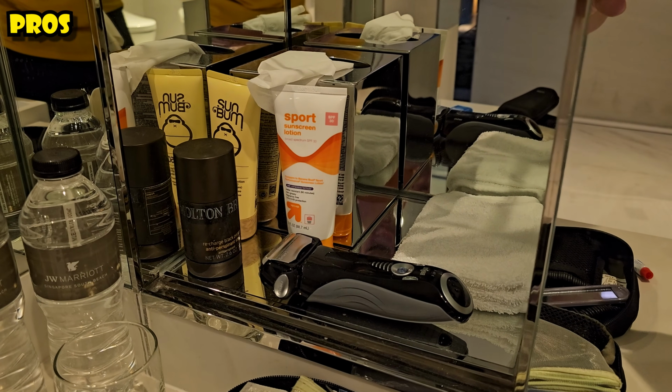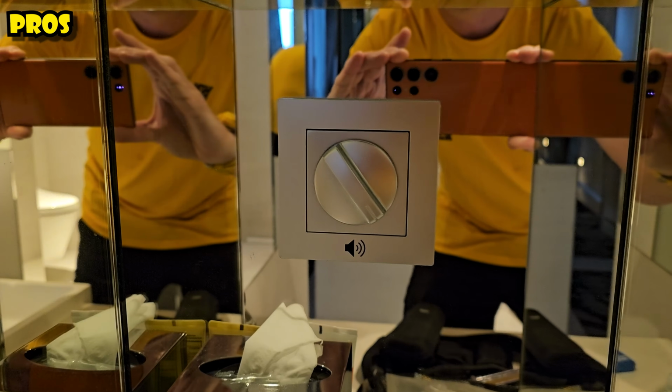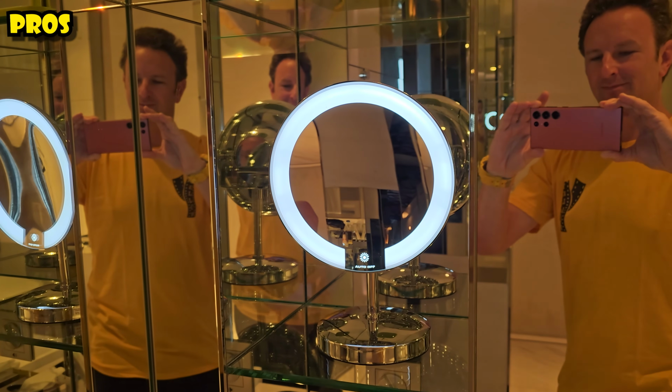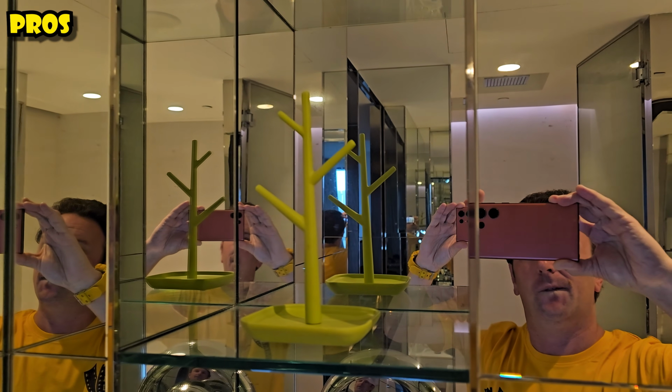They would organize all my stuff in the bathroom. They organized all my toiletries. Oh, and I also forgot to point out in the bathroom, you could hear the television. If I was watching the news, it had a knob to turn on the volume in the bathroom. Also had a cordless mirror for shaving or doing makeup. And then also a ring tree, if you've got jewelry and things like that, you can put on there. It seems like everything that guests want is here in the room.